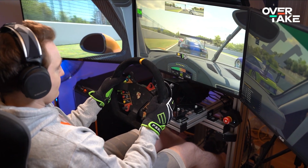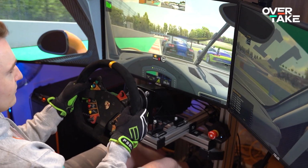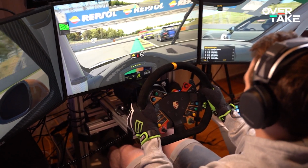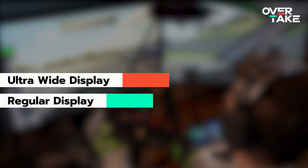If you want to complete the immersion of racing, you should invest in a good monitor as well. Your display should have a high resolution as well as a high refresh rate. A lot of pros drive with a triple monitor setup, but using an ultra-wide or regular display is also fairly common. The pricing here starts at $300 and can go up to over $1,000.